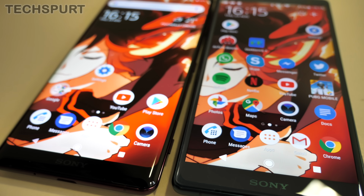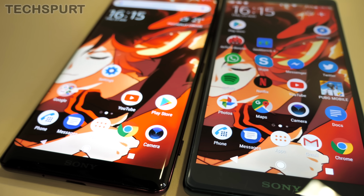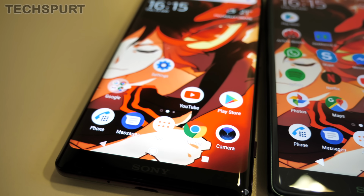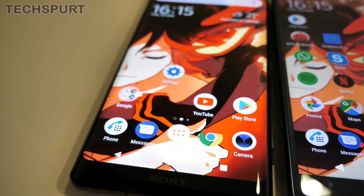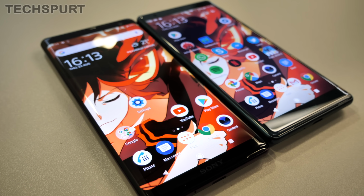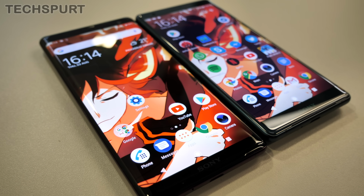I'll stick them side by side and you'll only just about be able to tell the two apart. The XZ3 is actually bigger as it's now a 6-inch smartphone compared with the 5.7-inch XZ2, but also the bezels have slimmed down a little bit to accommodate that bigger screen. As you can see, the display is now curved in the corners.